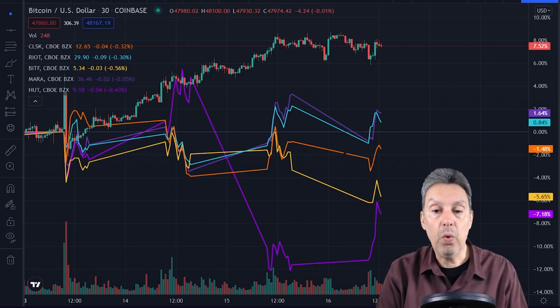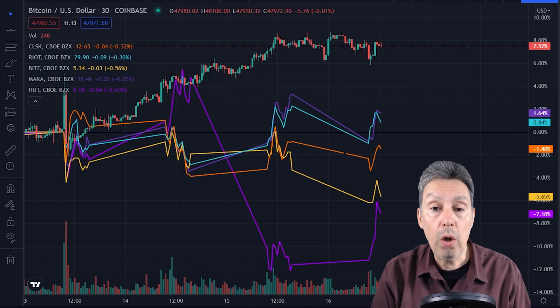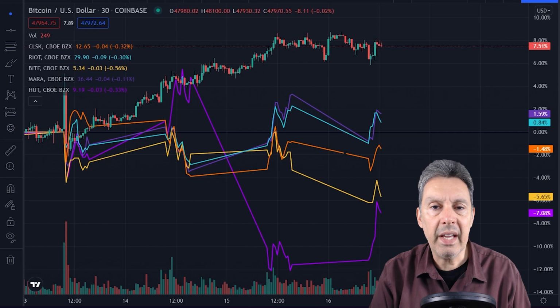But I think this is a quick visual to show you that all of the Bitcoin miners are lagging behind Bitcoin's price action this week. So I'm expecting these to catch up. Typically, the Bitcoin miners are ahead of the Bitcoin price action. So for them to be lagging behind this week, I'm expecting a period of catch-up.